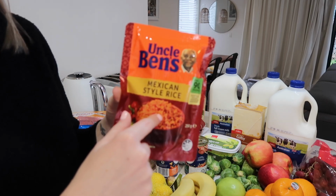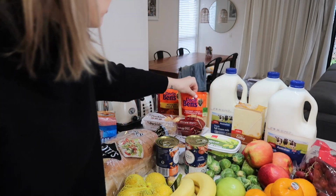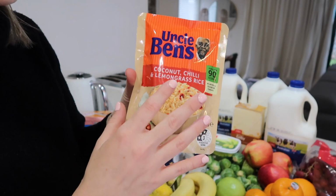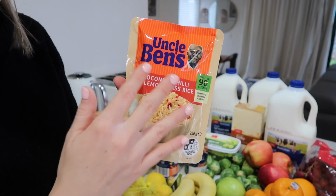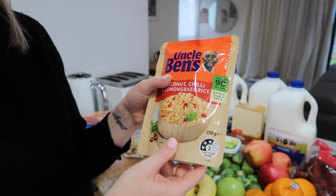If you're a solo mum, you can chuck this in the microwave. Maybe not this flavor because it's quite spicy. I haven't tried this flavor, but I'm guessing it's quite spicy too. But you can just get like plain coconut ones. Chuck it in the microwave, heat it up for your kids. Maybe put some chicken nuggets on the side. Maybe put some veggies on the side. I think these are very handy to have.